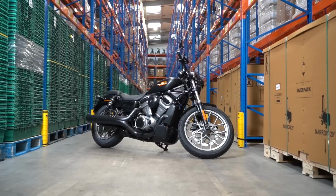Sorry, let's go back a second. On the Pan America, there's minimal TC and ABS intervention if you put it into an off-road setting. I think there's a dedicated off-road mode. But with the Sportster S, which came out last year, that has the same dash, and now this Nightster Special that gets it, there's no off-road riding mode. But when you go into custom and go into traction control, ABS, some of those settings, there is an option for off-road, which is interesting.